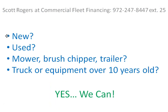Well, first of all, maybe you're looking into buying a new truck or new vehicle. Maybe a used one would do just fine for you. Maybe you're looking at special equipment like a mower, a brush chipper, a trailer, things like that. Or maybe you're looking into a truck or equipment that may be 10 years old or older. It's still in good working shape, but just has a little bit of age on it.